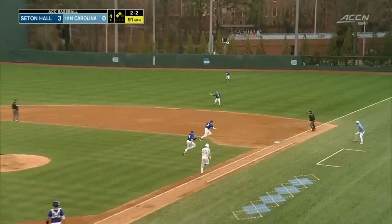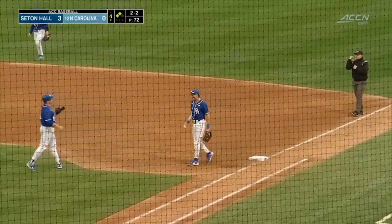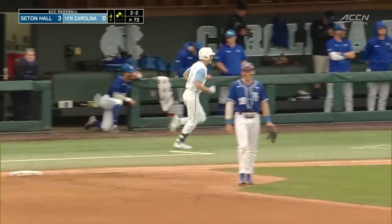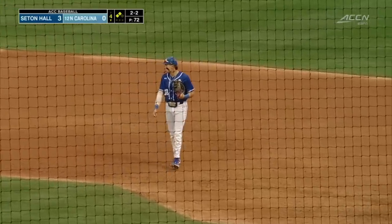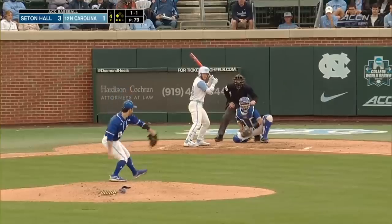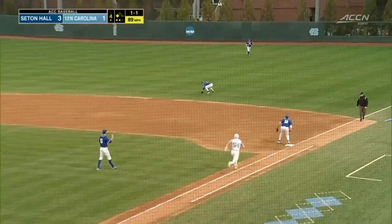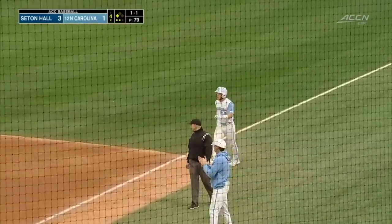Slow bouncer over to second base. Sylvester throws over to first to get Cook. But that's good enough to drive in a run as Stokely comes in to score, and the Tar Heels have trimmed this deficit now to 3-1. Frick moves down to third base. The 1-1. Grounder over to second. It's booted by Sylvester. A run scores. And Reamer safe at first without a throw.